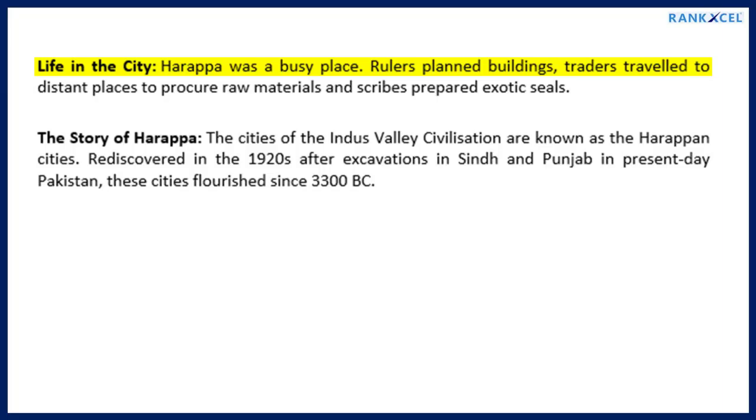Life in the city: Harappa was a busy place. Rulers planned buildings, traders traveled to distant places to procure raw materials, and scribes prepared exotic seals.